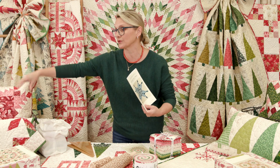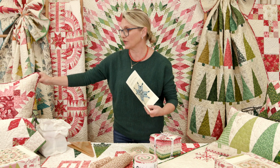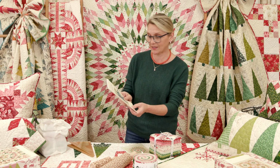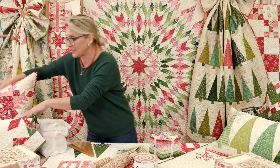I don't like my pillow too stiff. Notice I have a little bit of room in it. I like my pillows a little bit more fluffy. So I go for a little smaller pillow for this one, just 20 inches, but that's just my preference. And look what I did on the back.